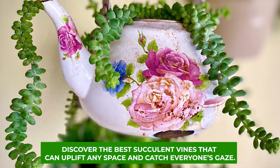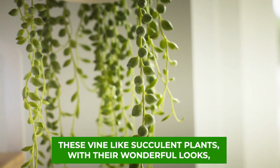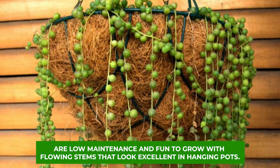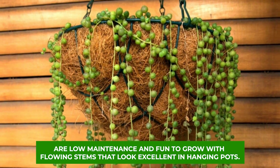Discover the best succulent vines that can uplift any space and catch everyone's gaze. These vine-like succulent plants, with their wonderful looks, are low maintenance and fun to grow with flowing stems that look excellent in hanging pots.